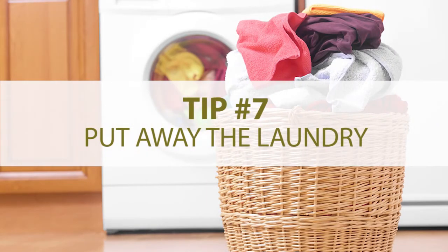Number 7 here is leftover laundry. Again, walking through houses with buyers, a lot of times we'll see laundry thrown on beds or over the back of chairs. Just clean all that laundry up and put it away, and it'll look a lot nicer.